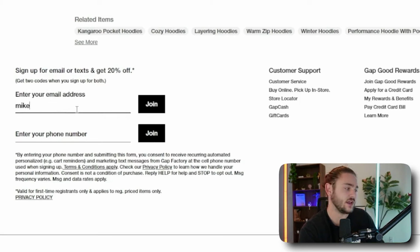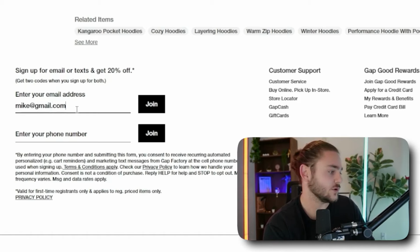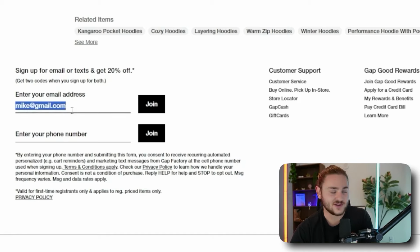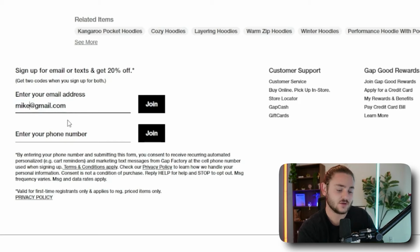And let's say your name is mike@gmail.com. You were super early to Gmail. You got an awesome Gmail account there. And then when you plug in your email address, you're going to get that 20% code emailed to you. But you don't want to have to create a ton of email addresses to get all these coupon codes. So what you can do is you can just add a plus, and then usually I just spam the keyboard or whatever. And that's going to automatically redirect that email to whatever is before the plus. So hopefully that makes sense.